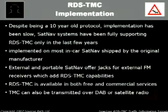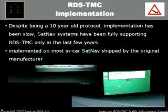RDS TMC is available in both free and commercial services. Most of the services are free, so you don't have to pay anything for this. And we're going to see what we refer to when we talk about commercial services. Okay, it can also be transmitted not only over RDS; TMC can also be transmitted over digital radio. So some people do that.